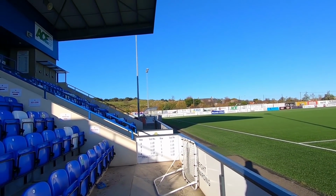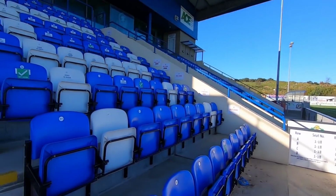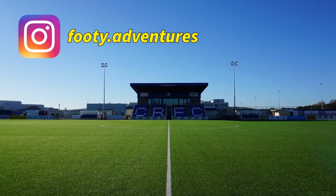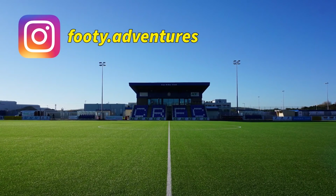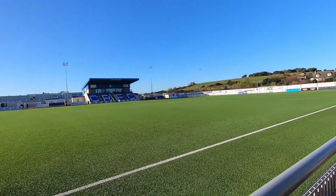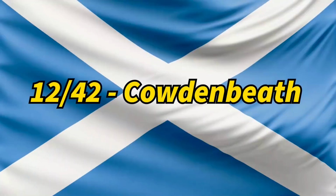And I'm inside again at the home, this time, of Cove Rangers. Get a few pics for the Insta-G. Whoa, look at that. Beautiful day here, just south of Aberdeen. And guess what? They are currently top of League One. And yeah, if they have a good season this season, that'll be back-to-back promotions, and they'll be up in the Championship, the 2nd tier, which is pretty amazing. Look at that, what a view. Oh, welly.